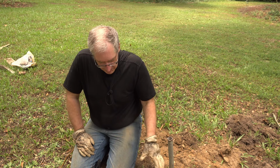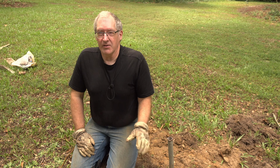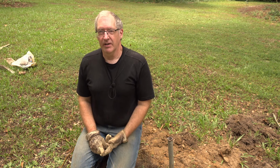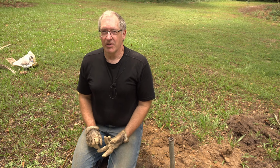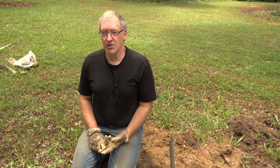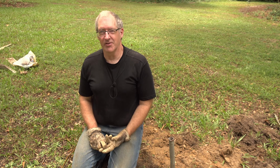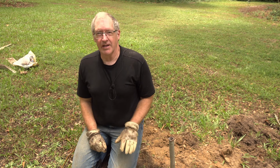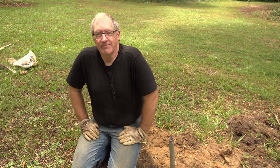So what we're going to do is fill the hole back in, and somewhere down the road, we need to run a conduit out here for electrical. I'll talk about that later. And we also need to possibly run a trench out here for water drainage. We're just not sure yet, and we'll also deal with that one later. So for now, we'll go ahead and fill it back in, and this will be a project for another day.